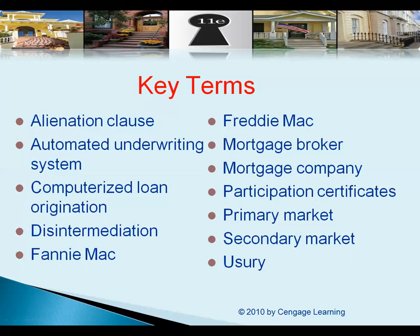Make sure you understand that a mortgage or trust deed is considered a debt instrument or a debt security. That's for number 7 on the test.